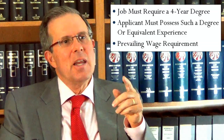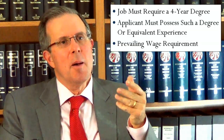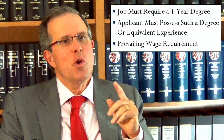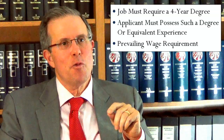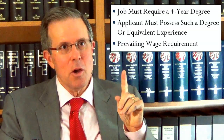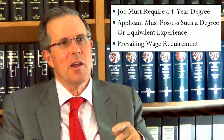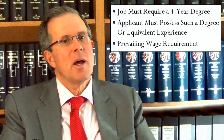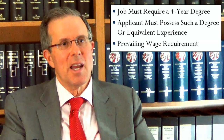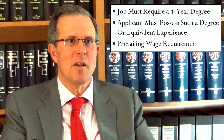And if they don't, let's say they have a 3-year degree from their country, the rule is that if you have 3 years of professional experience in that field, that counts as 1 year of university. So 3 years experience and 3 years of college probably will get you what we call a credentials evaluation by an expert saying that's equivalent to a 4-year degree in the United States.